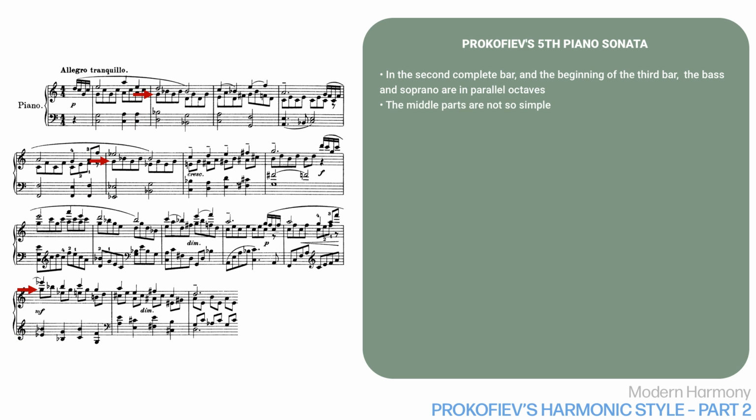Note, however, that the middle voices are not as simple in these parallel sequences. This gives a certain variety. Later in the movement, there are also several phrases doing the same thing, with parallel octaves or fifths between the outer parts. So, essentially, Prokofiev is breaking a classical rule, but using the results in a way that develops consistently.